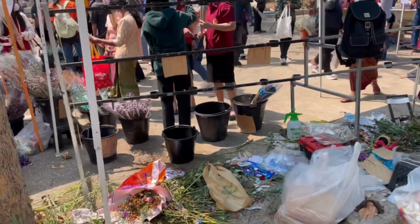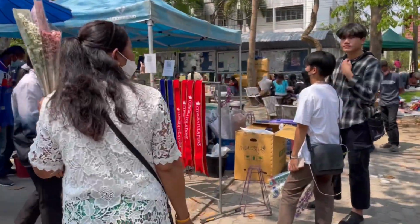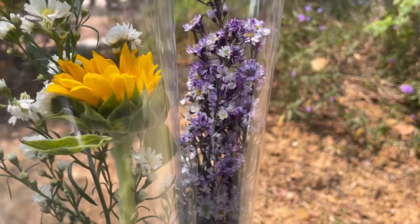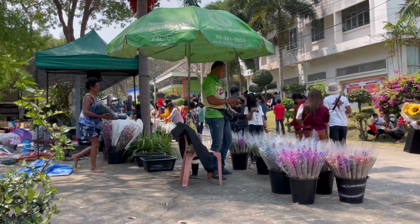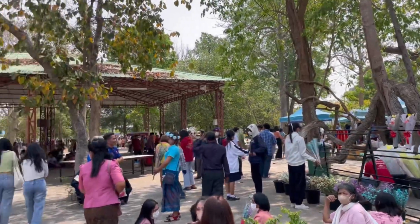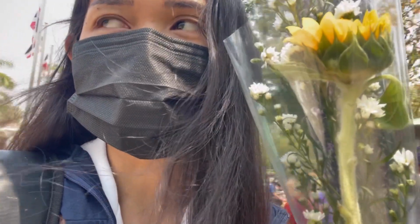So they are selling bouquets of flowers. What should I buy for him? So I bought the sunflower. Sunflower is 50 baht. And the purple one, I don't know what they call it, is 20 baht. There are many flower places. It's very hot. It's really hot.